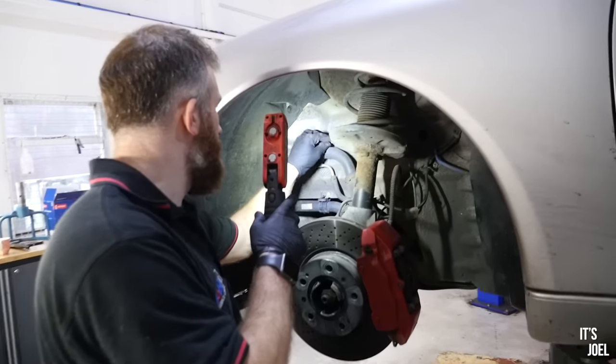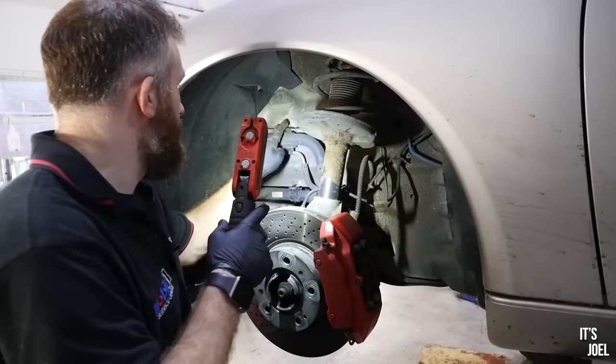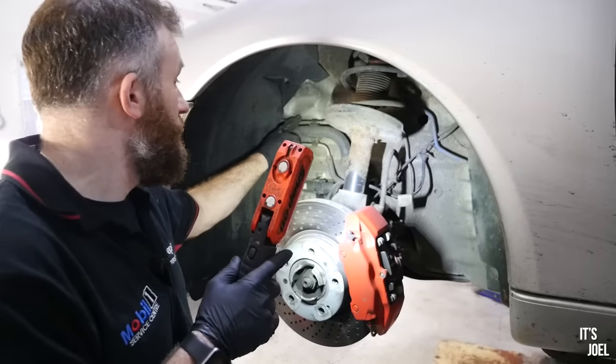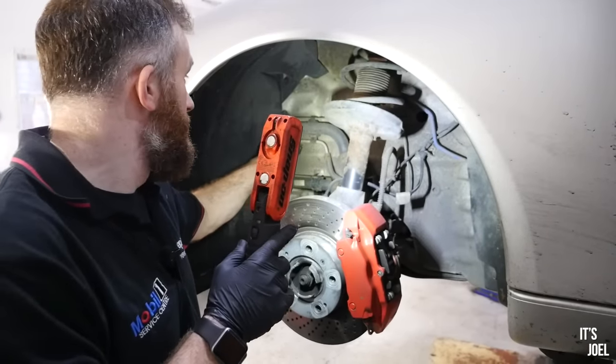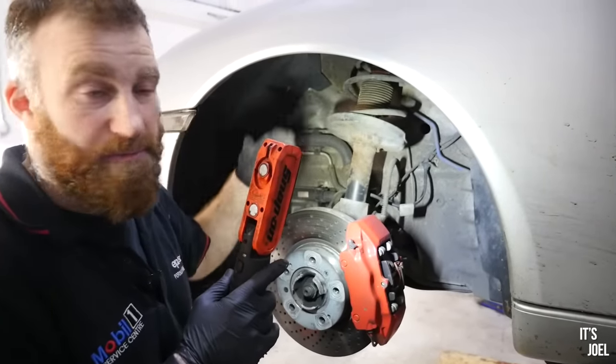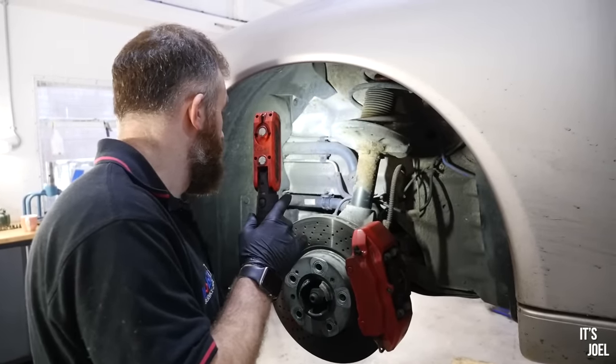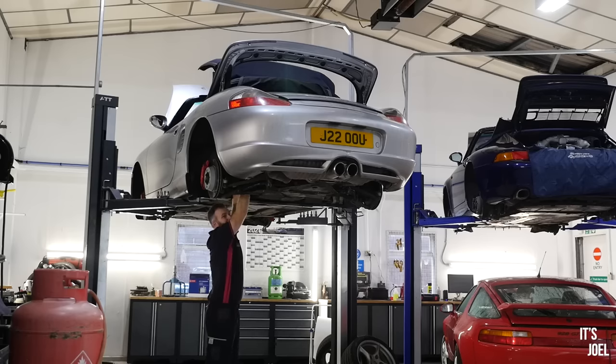Brake lines, these have all been replaced by the looks of it. What we tend to advise, if you want to keep the car up together and avoid replacing these again, is we clean them up and just put some spray wax over them so they last a bit longer, really. Yeah. Suspension we can look at from underneath.